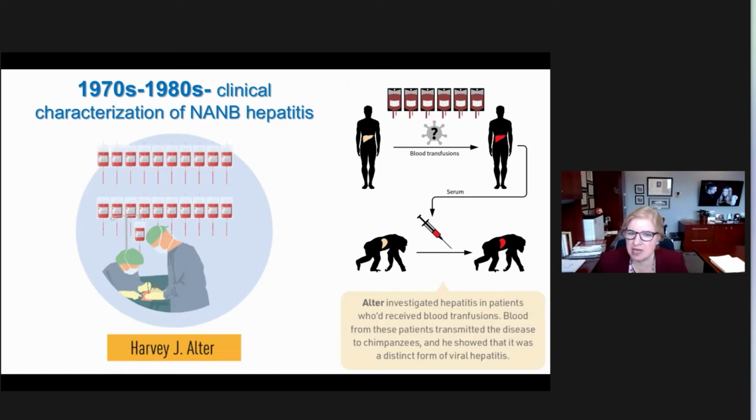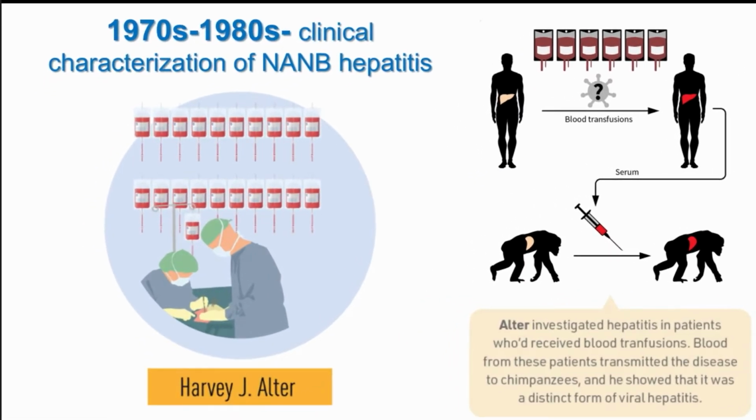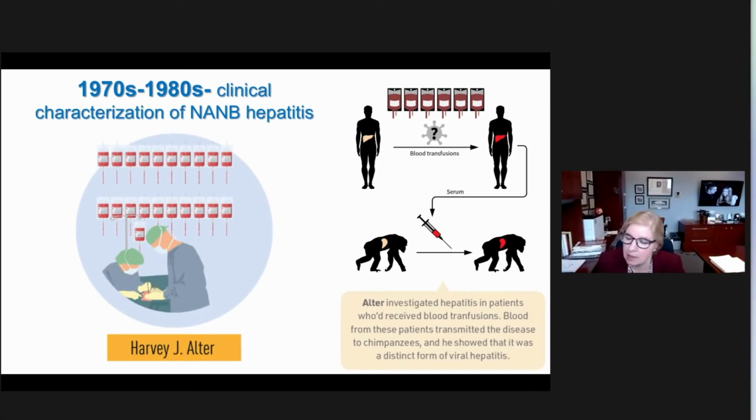Now, at about the same time, in the 1970s to 1980s, Dr. Harvey Alter was working at the NIH, National Institutes of Health here in the United States. As a clinician, he was noticing that there were patients who were getting ill with hepatitis, what in the 80s was now termed non-A, non-B hepatitis, after blood transfusions. And as a scientist and a clinician, he started documenting in a detailed way the features of the clinical presentation and what the risk factors for these individuals might have been. He also started collecting and creating a biobank of samples of individuals who got sick with this, at the time, ill-defined non-A, non-B hepatitis.